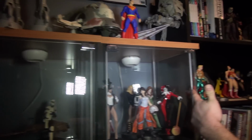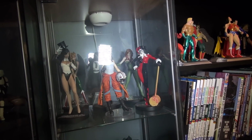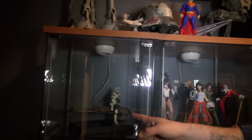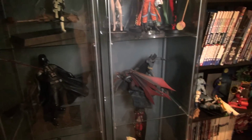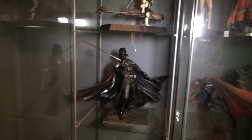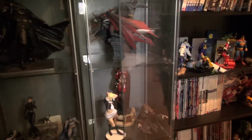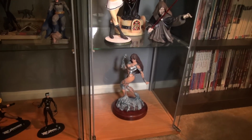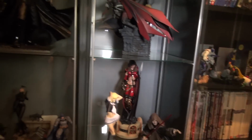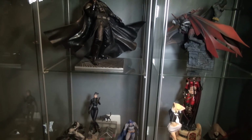Adam Hughes, DC Girls statue line, along with Jaina Solo statue. Over here we have one of my favorite statues, my Biker Scout. Darth Vader, Code of Akaya, Batman and Spawn. We got this from San Diego Comic-Con when we went as a souvenir. And Magdalena, Witchblade down at the bottom. Jim Lee's DC Universe, Jim Lee's Catwoman, and that's about it.